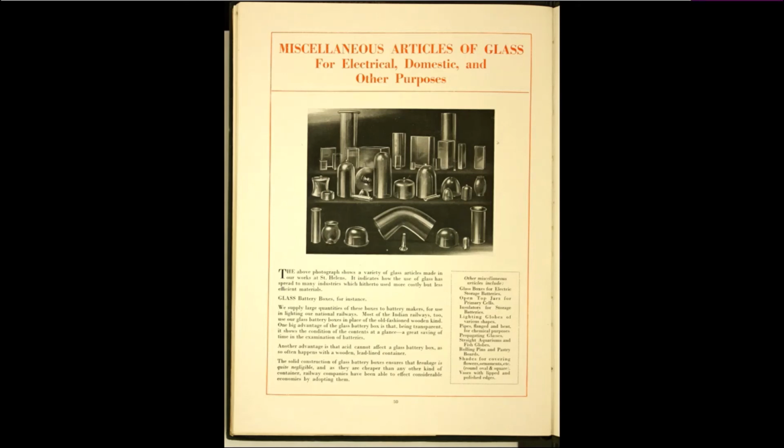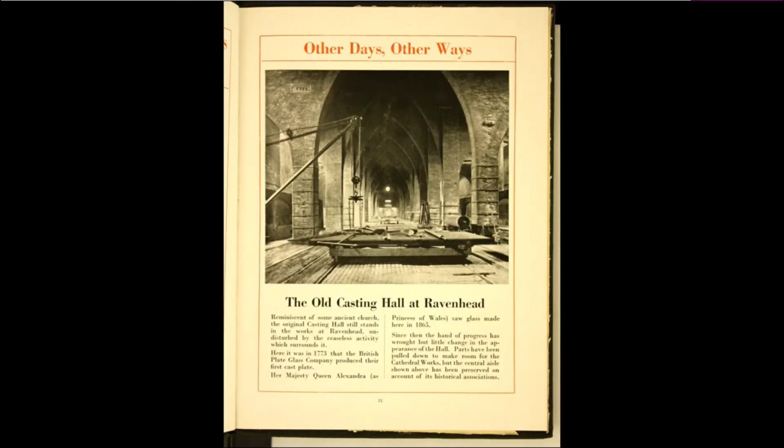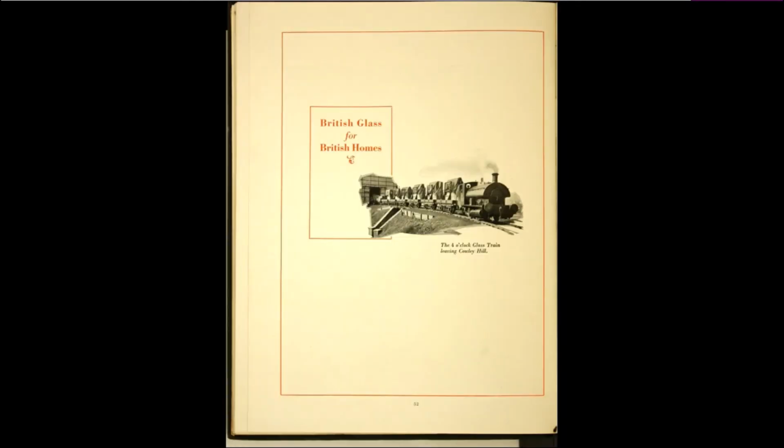Yeah, people, y'all can get in here and dig in this. Oh, this one's cool. Look at that. Now, you have to just sit there and think about that one for a minute. That's very telling right there. I mean, is that a church or is that a glass making factory? I mean, I could go either way there. That's crazy. That's glass making factory. That's what they say. Old casting hall. Okay. All right. Whatever y'all say.